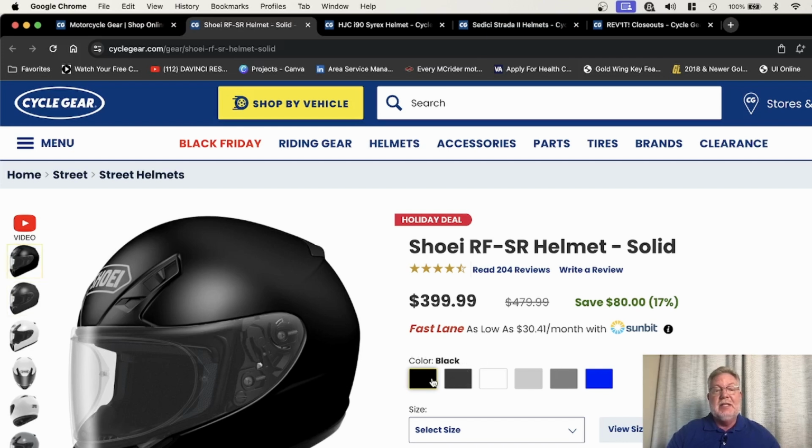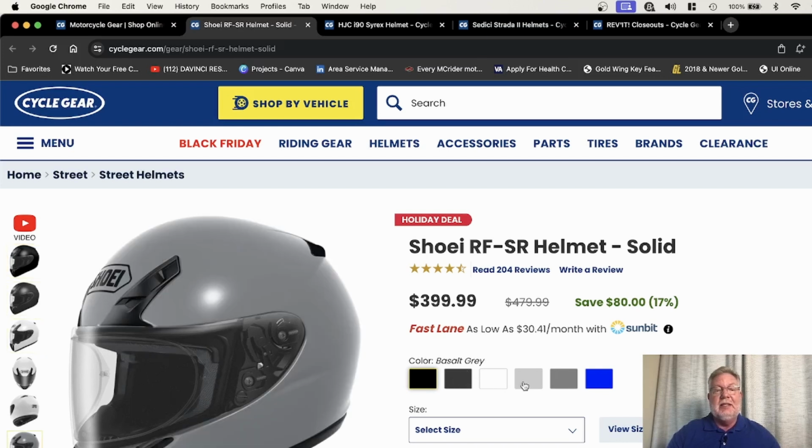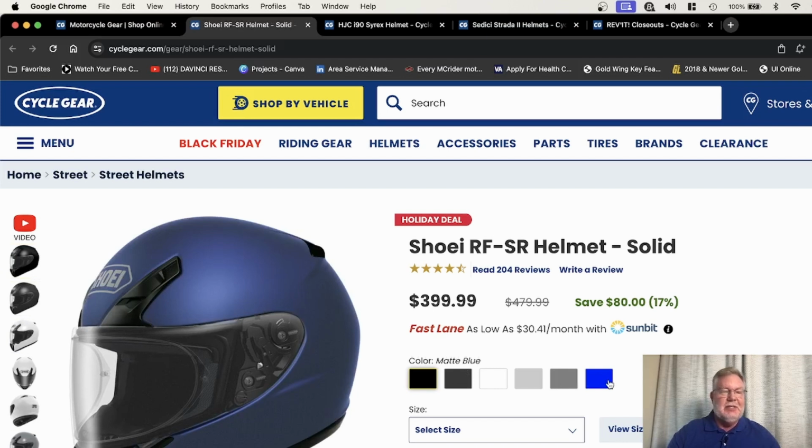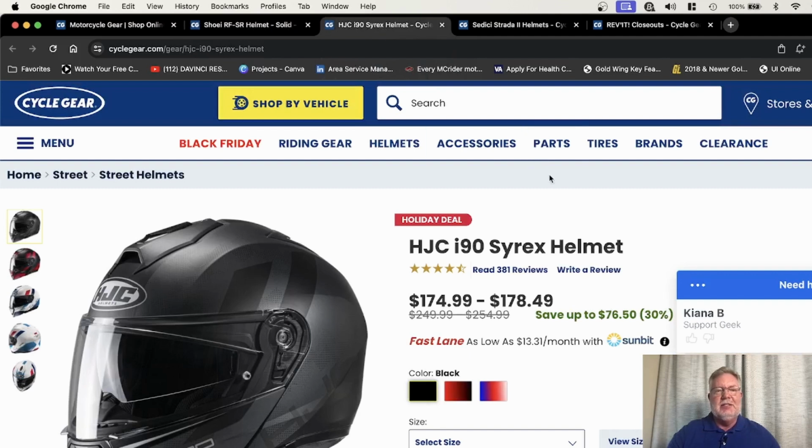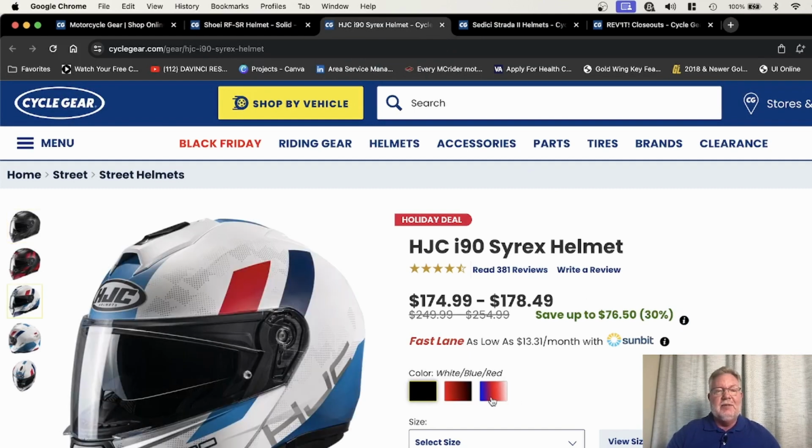And, you know, one site might have a color you like and the other one doesn't, or a size you like and the other one doesn't. So, you know, take a look. Again, this is an outstanding helmet at a great price. It's $400. So here's a nice alternative. This is a really sharp helmet, HJC I-90 Syrinx helmet, and it comes in a variety of colors.